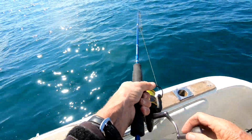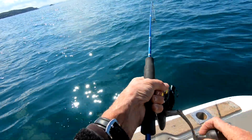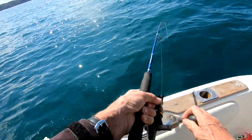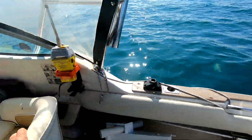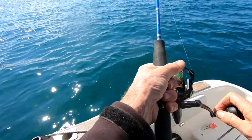We're just doing a bit of fishing at Shearer's Rock on the way home, and I saw some sign on the bottom, so I just threw the line over, and sure enough. Whoa, there's a lot of sign there at the moment on the sounder. God. Very, very busy. Might put a mark on the... come back to that spot.